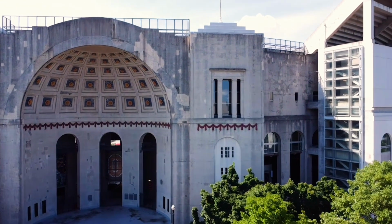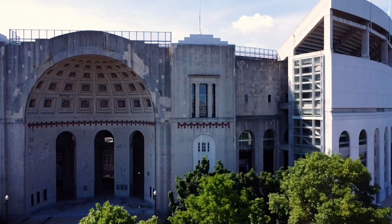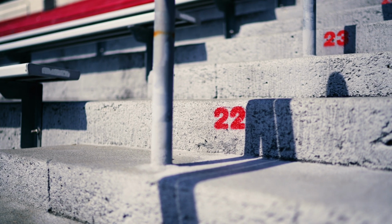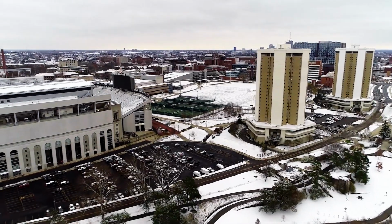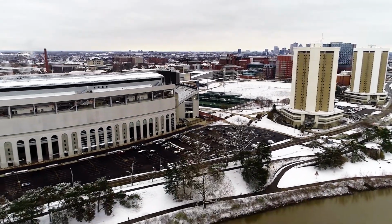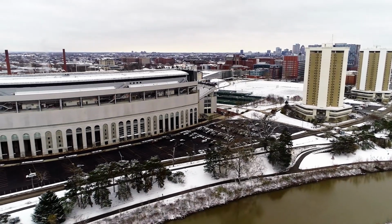When the Ohio Stadium was built in 1922, it was relatively a new product to reinforce the concrete and build such a large structure. We waterproof the seating area so that we don't get deterioration, because in our climate here in Columbus, we get a lot of freeze thaws, and you really have to pay attention engineering-wise, structurally, to what you're doing here in Ohio Stadium.